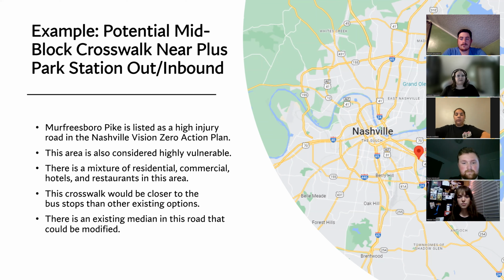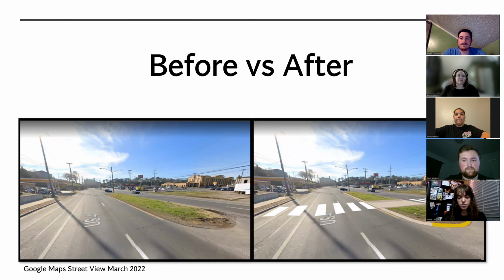If implemented, this crosswalk would be closer to the bus stops than other existing options. This is valuable in terms of convenience. Finally, there is already an existing median that could be modified to include the pedestrian refuge island. I have a picture of what this area currently looks like versus what it could possibly look like. Signage, lighting, and other landscaping could be incorporated into this design as well. Keep in mind that while I have only designed this specific area in this presentation, this idea could also be incorporated into other highly vulnerable areas in Nashville. And with that, I will turn it over to Nicole to discuss lighting.